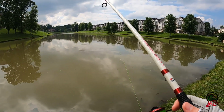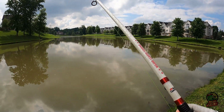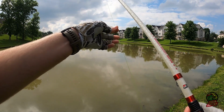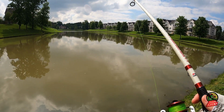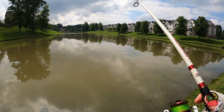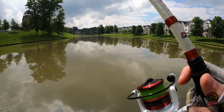And I suggest, if you do use the Ned rig, put it on a spinning rod. And then what you want to do is get some high-vis braid. This is 40 pound with a 10 pound monofilament leader. That allows you to see the line moving, because most of the time that's how you're going to know the fish has it, is it'll just start swimming with it. That's a lot of fun.